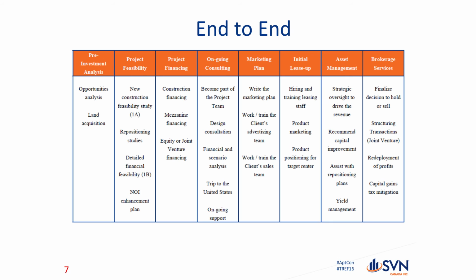And then once the report is done, we do the detailed financial analysis. It's not something we could do here today, but we're happy to show you the spreadsheet model that we go through. It's fairly complex, right? And go through that, right? So then we get to the first 2 blocks. Then project financing: we made a lot of good friends who are lenders.